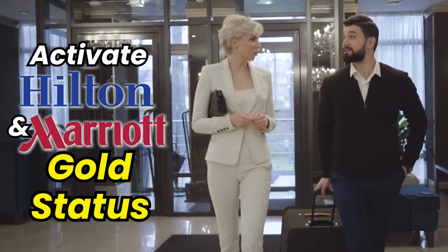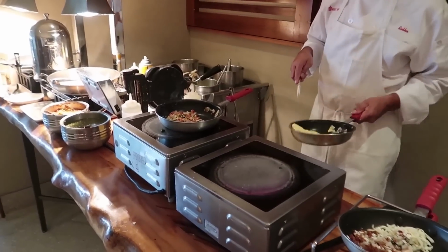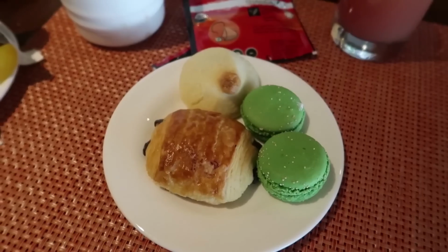Number 7, activate Hilton and Marriott Gold status. So the Business Platinum, like the Personal Platinum, gets you gold status at these 2 hotel chains. Personally, I prefer Hilton gold status. I think it's more useful since it gets you free breakfast, whereas the Marriott gold doesn't.